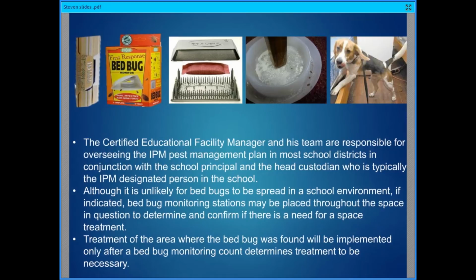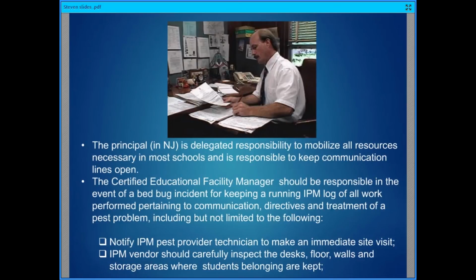The bed bug sniffing dog was extremely effective. He actually sniffed out, in a 150,000 square foot office complex, 4 locations where, when we inspected further, sure enough, there was a bed bug. So the dog is well trained in that environment. In New Jersey, under state law, the principal is in charge of the IPM program in the school. Your state may be different, so you need to check laws and see who's involved and what the law requires. Here, we have certified educational facility managers that have been trained and understand their role in dealing with IPM and in dealing with some sort of an infestation or an introduction of bed bugs into the school environment.